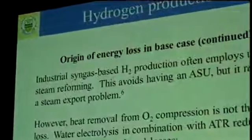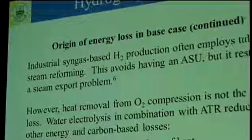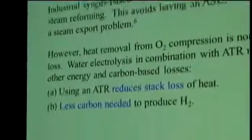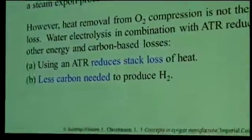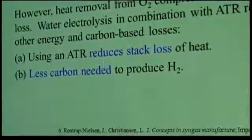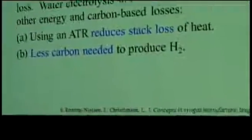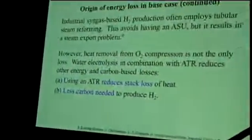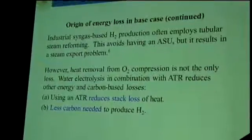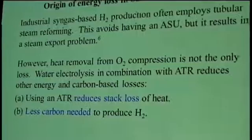Of course, industrial syngas-based hydrogen production often employs tubular steam reforming, and this avoids having the air separation unit. So you might say, well, okay, by selecting an autothermal reformer, you've actually created this problem for yourself. However, a tubular steam reformer does not have direct heat generation within the process. It uses indirect heat generation, and of course that energy has to be captured. So we do know that there's usually a steam export problem when we deal with just steam methane reforming in tubular steam reformers, and there are energy losses through the stack whenever we do so. So whenever we replace this with water electrolysis, of course, the gains are in a different place.